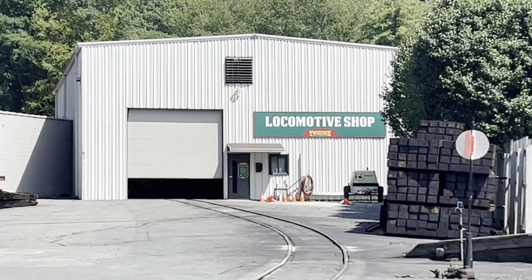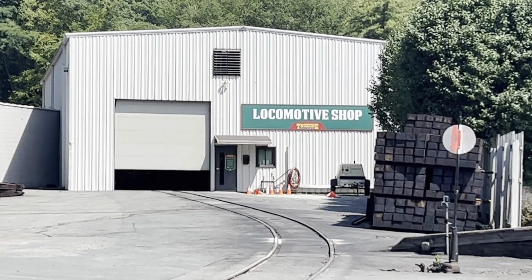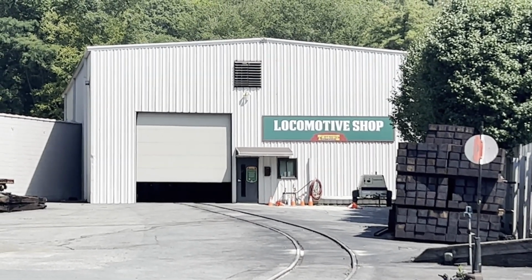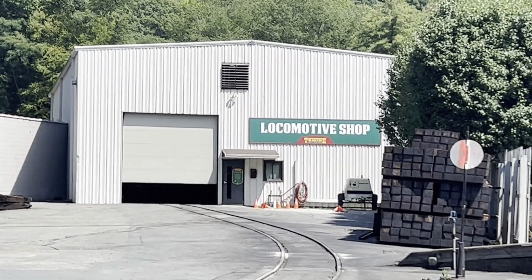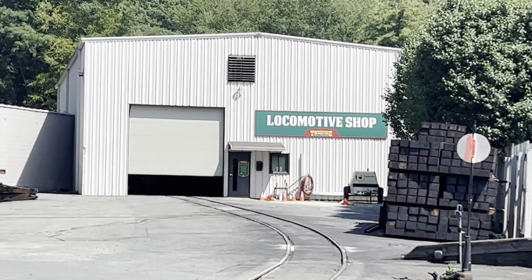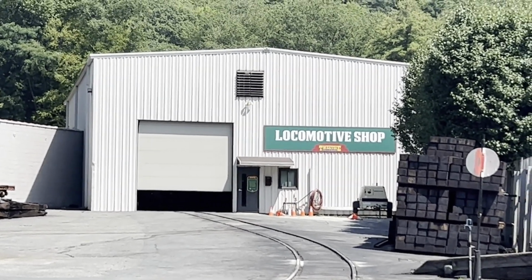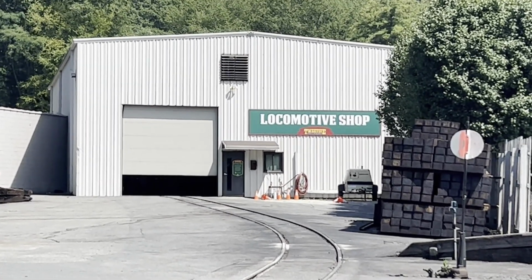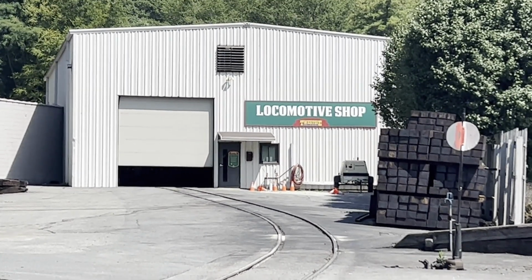All right, guys, we are just waiting in line right now to be able to tour the locomotive shop here at Tweetsie Railroad. That's one of the nice perks that you get on day one and day two of Heritage Weekend. They only do it once a day, on both days, at 2:30, so 2:30 today, which is Saturday, and then 2:30 on Sunday.